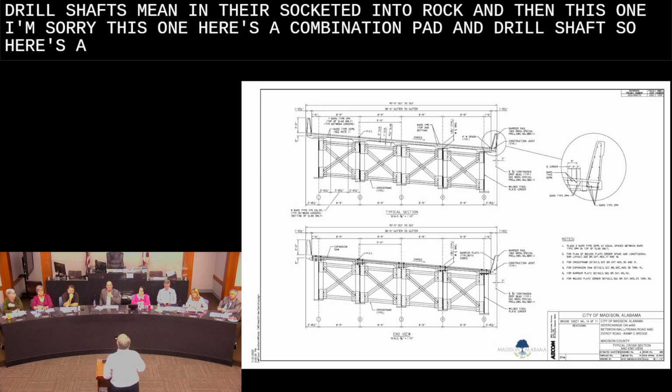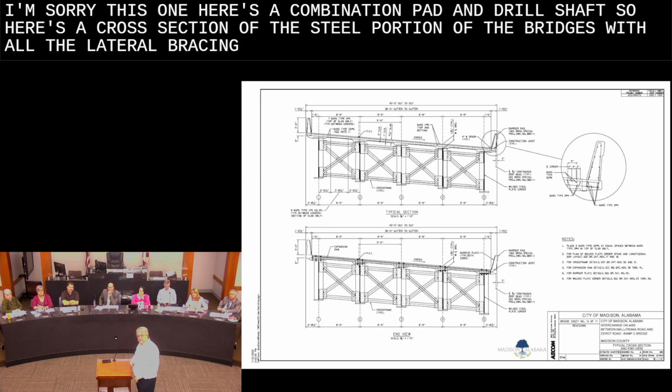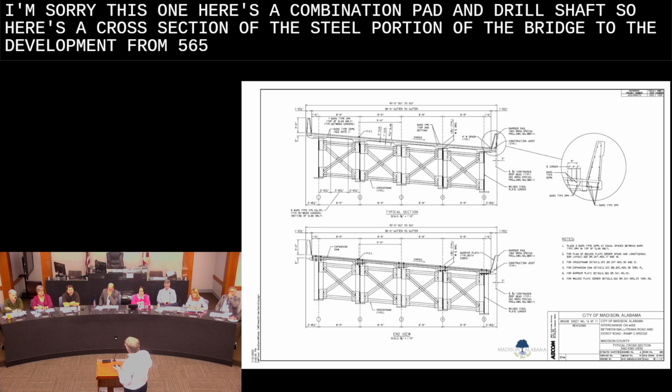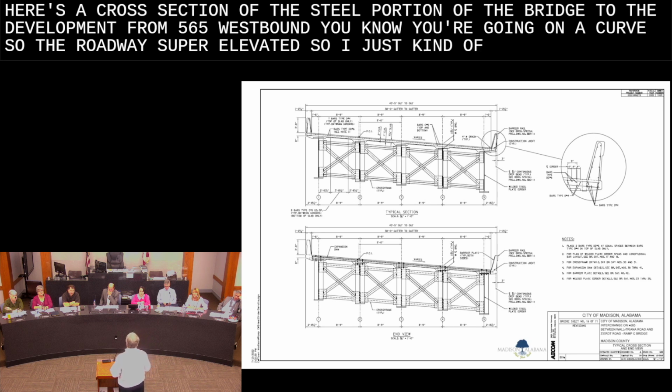Here's a cross-section of the steel portion of the bridges with all the lateral bracing. You can see the super elevation here. So if you're coming to the development from 565 westbound, you're going around a curve, so the roadway's super elevated. So that just kind of shows some of the steel bracing.